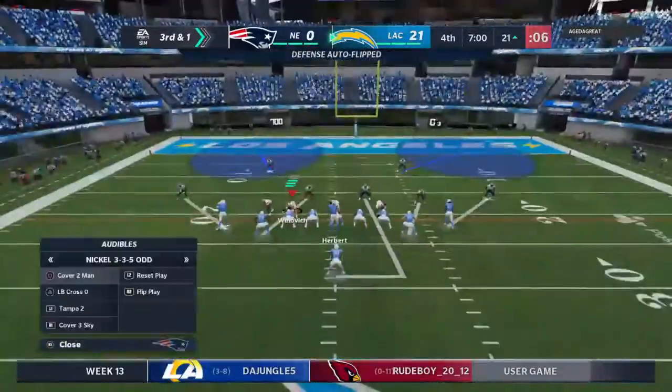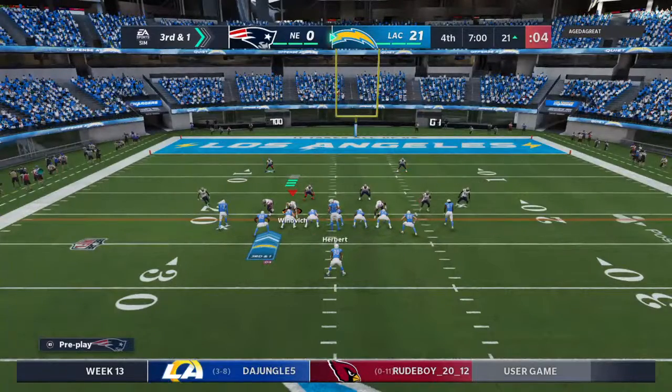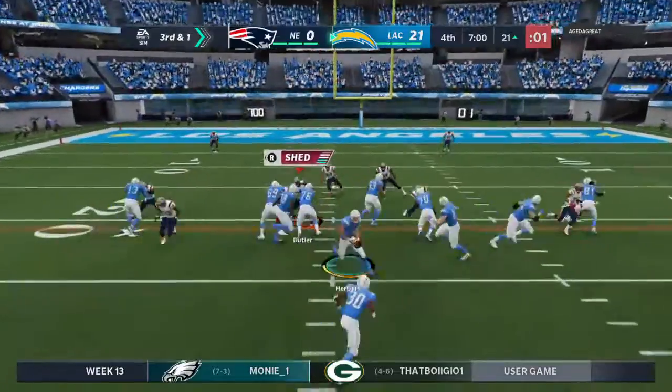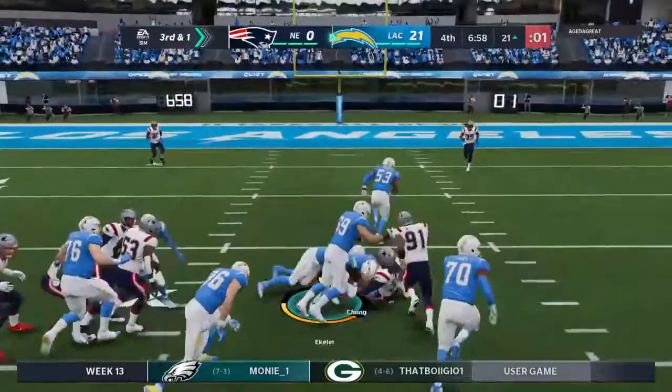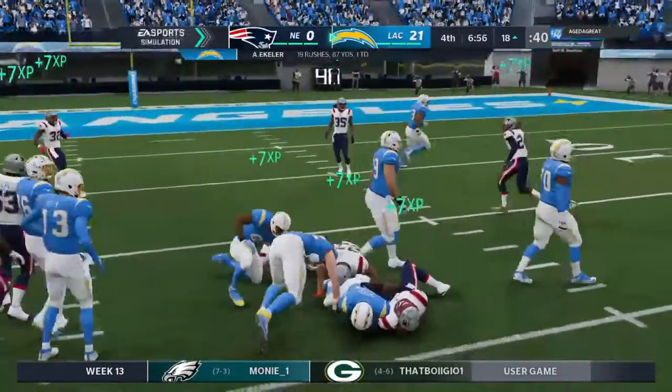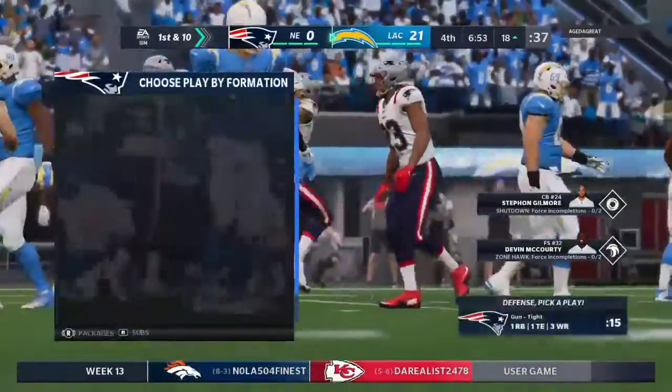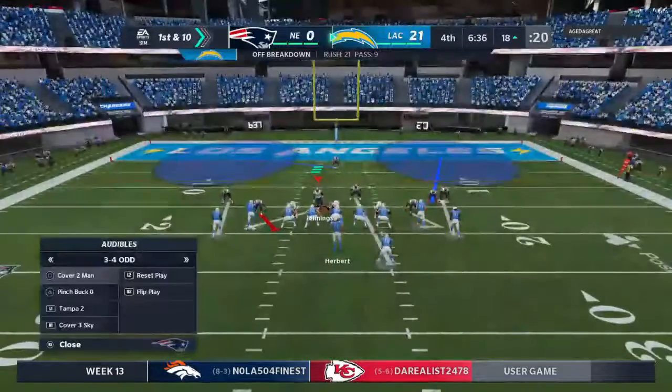The Chargers on 3rd down. They have been superb, 5 for 6 to this point. They're up against a 3rd and 1 situation. They'll try to pick up the 1st with Eckler. And he gets this down to the 18. Good enough for a 1st down. A 3rd down gain of 3 yards, and that'll be enough.